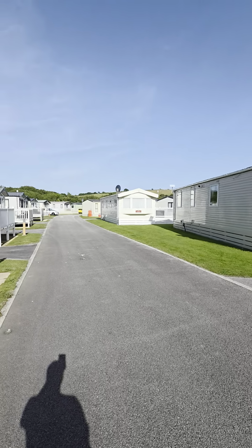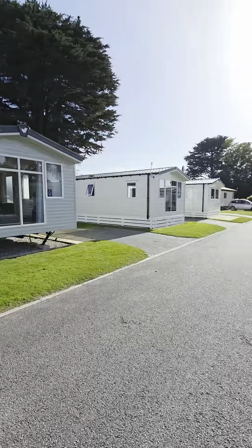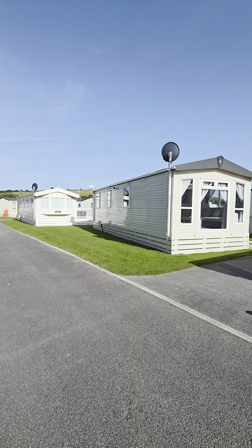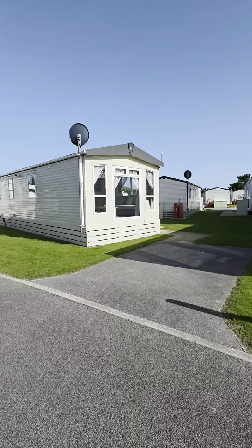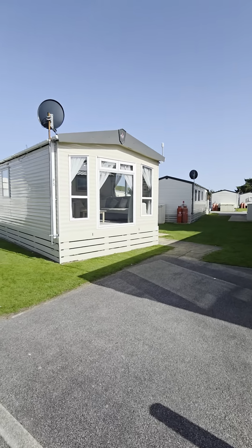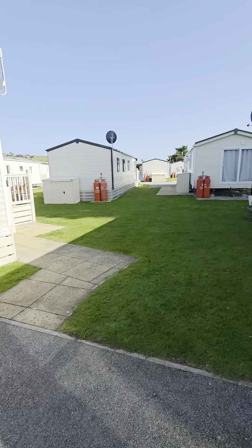If you notice on the park, all caravans are sort of perpendicular to the road, apart from two on site out of several hundred, that one there and our one. I don't know why they've done it, but it makes for a better layout, and I'll show you why. The caravan comes with one dedicated car parking space, and it comes with Starlink internet, which none of the others do.